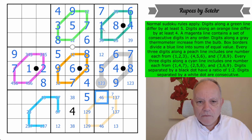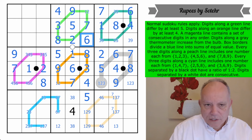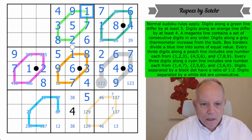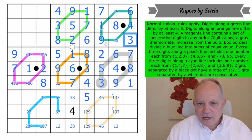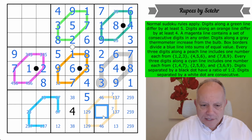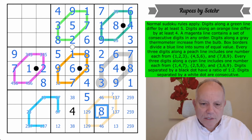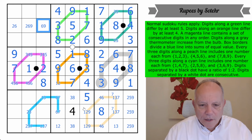Now in this column, 1 there says that's a 2. That's going to do quite a lot of stuff elsewhere. Yeah, 3 here on the beginning of the thermo. That makes that 9 and 3. Loads going on. This is a 2, 5, 9 triple. That's an 8 to finish the box. This is a 2, 6, 9 triple. Probably not very helpful in unmarked box 1.